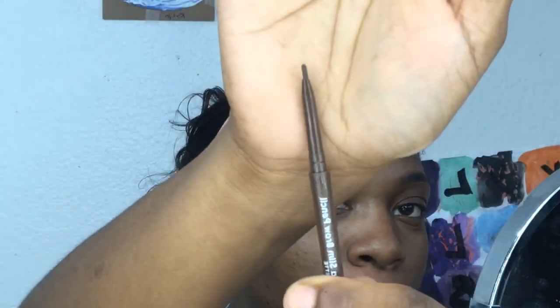For my brows, I do shape my own brows. This is the Ulta Slim Brow Pencil. I love it, but the only thing is you don't get a lot, and this pencil is $10. So I also use, which this one is empty, the ColourPop. And it's pretty much the same, but it's $5.